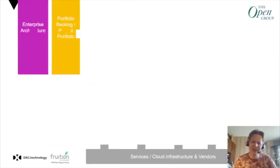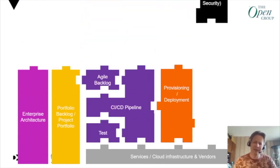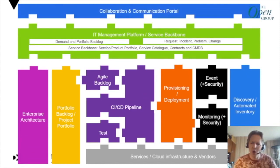So we need to understand the bigger picture and then select the right set of building blocks, practices, and processes that fit seamlessly together, building this integrated digital management capability, a common IT4IT platform or tool chain that enables the DevOps teams to deliver much faster and more value.